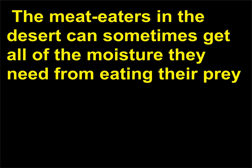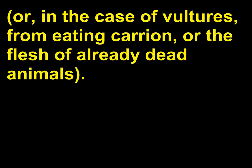The meat eaters in the desert can sometimes get all of the moisture they need from eating their prey. Or, in the case of vultures, from eating carrion, or the flesh of already dead animals.